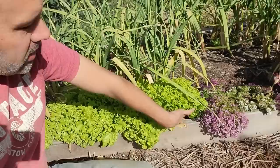Now you can either harvest the outside leaves of these, or when they get to this size, you can just cut them off an inch or so above the ground, take them in, make your salad, and within a couple of weeks, you'll have a whole other bunch from the same plant to use again.